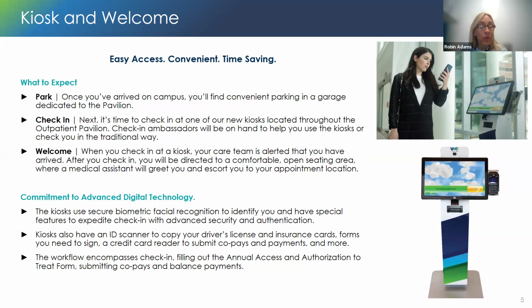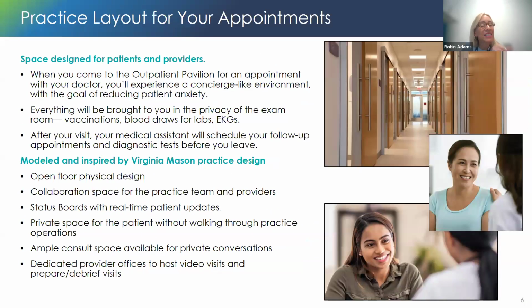The other thing that we are really proud of is the facial recognition, so you are who you say you are. I don't know if anybody ever goes to the airport, there's Clear, where your eyes are scanned, your face is scanned, whatever you choose. It validates that you are who you say you are. We have that same technology here through this facial recognition. There's a scanner to copy your driver's license and just some other information.